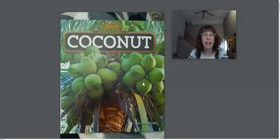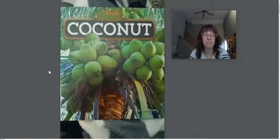Now, we looked at a photograph of the coconut tree yesterday when we were doing our morning meeting. And the author who wrote these words, her name is Jackie Lee. And I see she chose a real photo of a coconut tree for the cover of her story. So let's see how coconuts grow today.